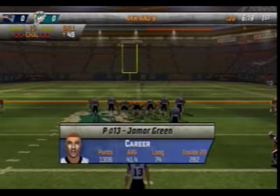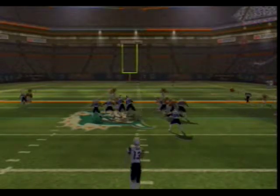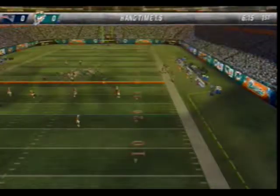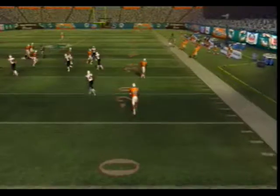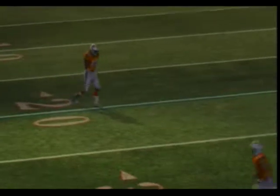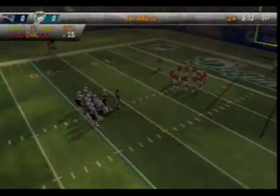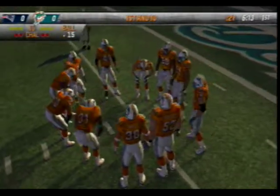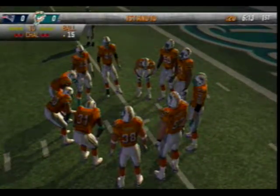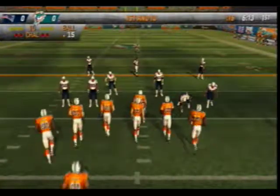Green is ready to pump this one away. Number 48 will go back to accept this punt. And he signals for the fair catch. Fair catch made at the 15-yard line. The Dolphins will start the drive at the 15-yard line.